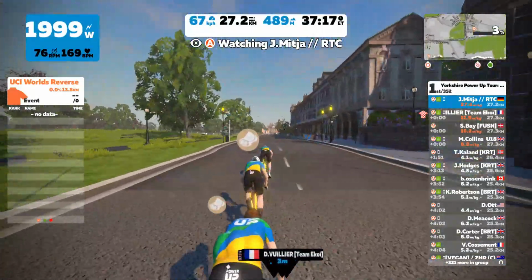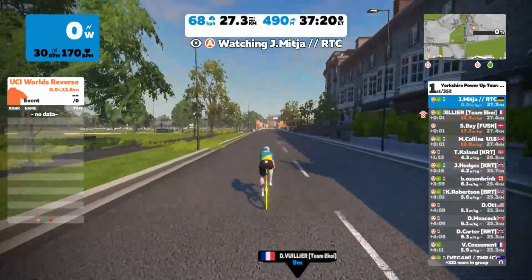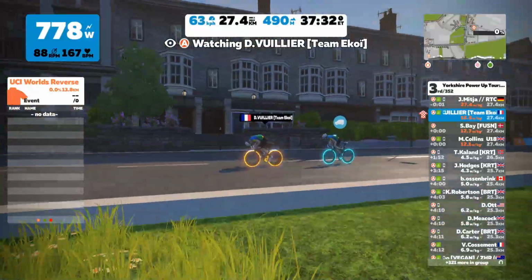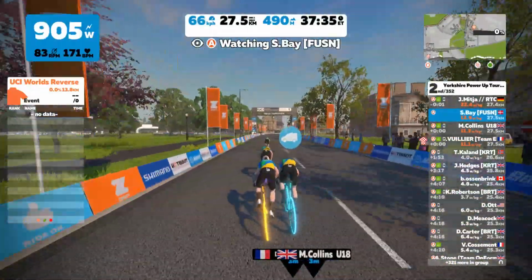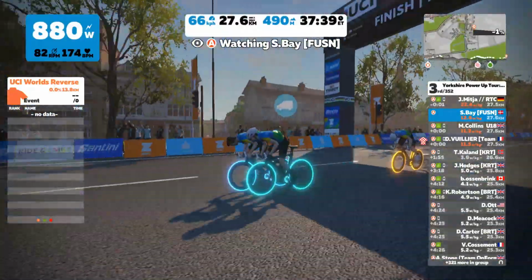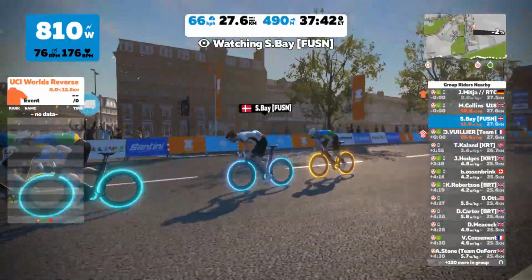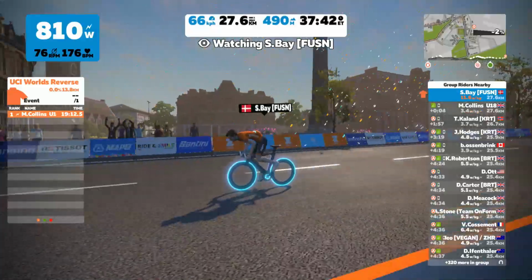Mitja here now 20. Woo-wah! Mitja maybe with a little bit of an over, and he actually backs off knowing that something's wrong with the trainer there. And we're going to give it officially, I think, to Bay or whoever else comes across the line in first here. With the drafting power up, though, Collins with a solid kick, but Collins unable, it looks like, to come around the monster who is Soren Bay.